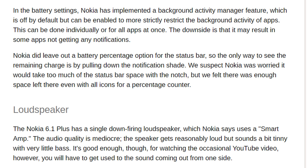In the battery settings, Nokia has implemented a background activity manager feature, which is off by default but can be enabled to more strictly restrict the background activity of apps. This can be done individually or for all apps at once. The downside is that it may result in some apps not getting any notifications. Nokia did leave out a battery percentage option for the status bar, so the only way to see the remaining charge is by pulling down the notification shade.